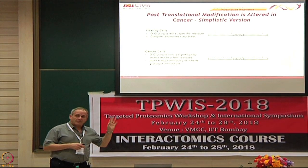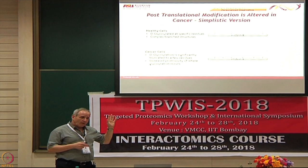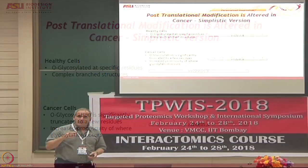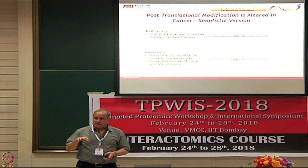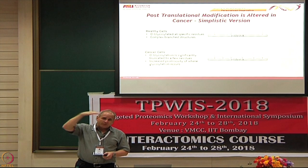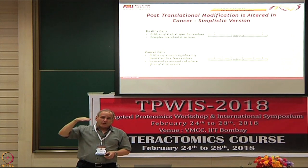In cancer, two things happen. The first thing is that you get truncated sugar structures. They get truncated because there's an enzyme called Cosmc that's missing, and that is the one that normally adds the sort of fourth level sugar. So you get three levels and then it sort of stops. So it's like getting a crew cut. It gets very, very short hair, right?